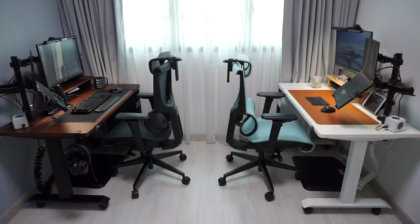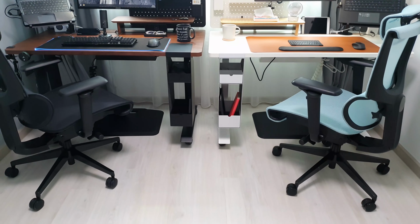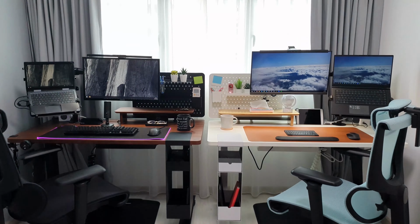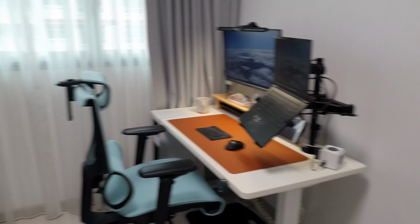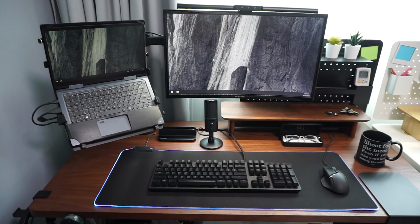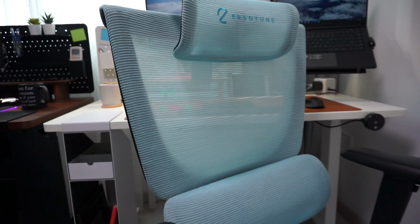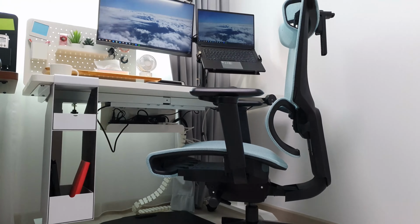Today, we are excited to show you our new home office setup for the new year. After 2 years of sharing the same table and chair, we have realized that we have different styles and preferences for our home office setup in terms of color scheme, orientation and height of the monitors, height of the table, height of the chair, and what we place on our tables.